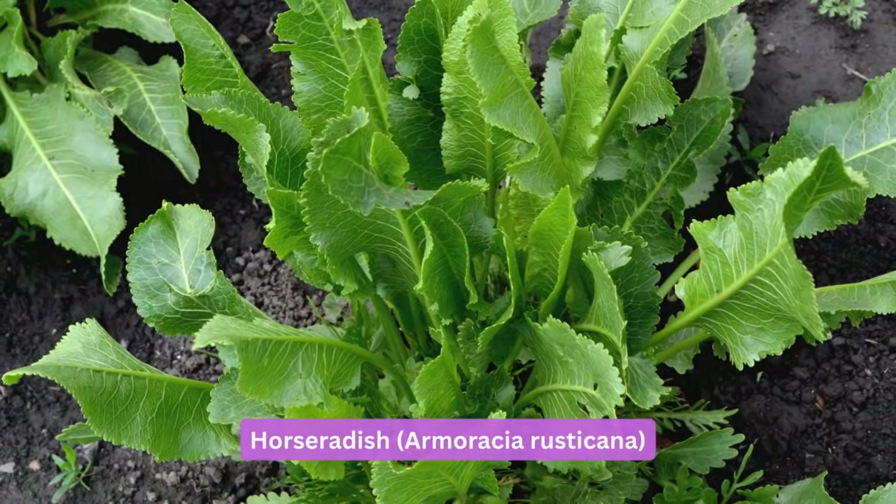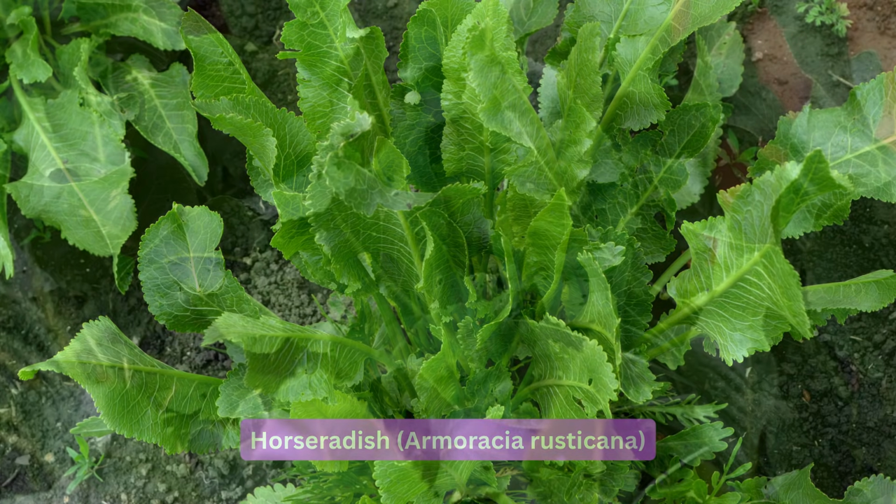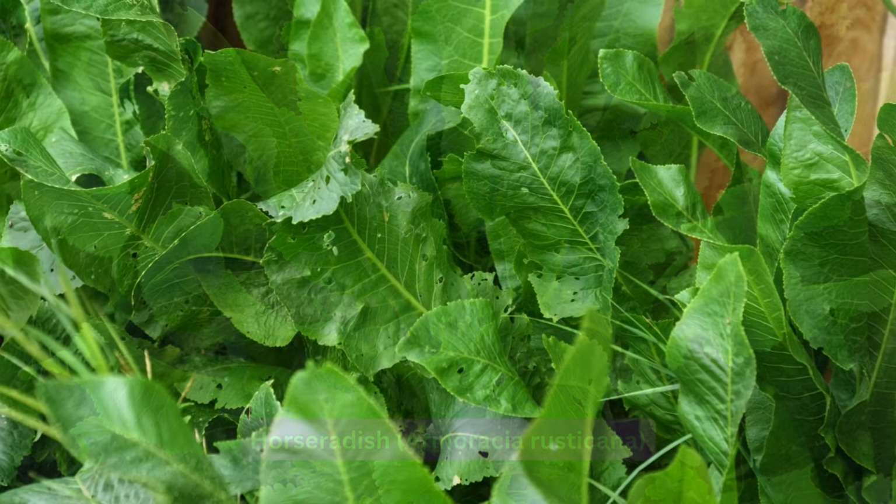Horseradish, Armoracia rusticana. Sharp, stubborn, and unkillable. The general of root vegetables. Plant it once and forget saying goodbye. It stays. Forever. Spicy as an internet comment, but 1,000 times healthier.